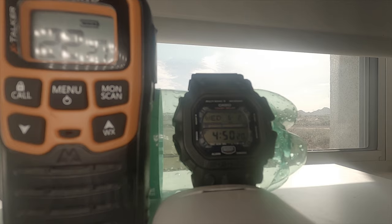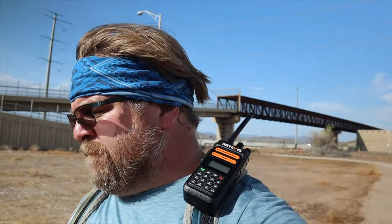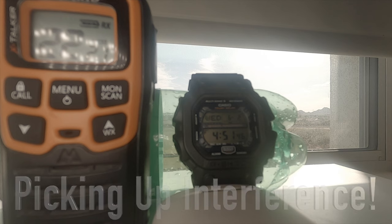I'm gonna walk out this way just a little bit. I'm not expecting a thing. In fact, I wasn't expecting anything from the X-Talker after about a half a mile. So I'll be really curious when we get home to see what happens. X-Talker, mile and a third, other side of the freeway at 450. Okay, RB26.